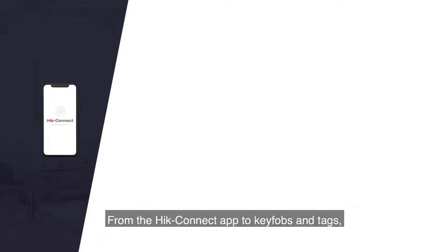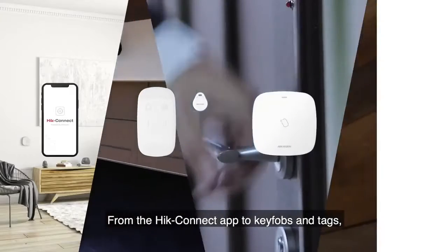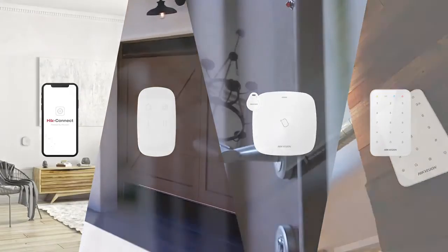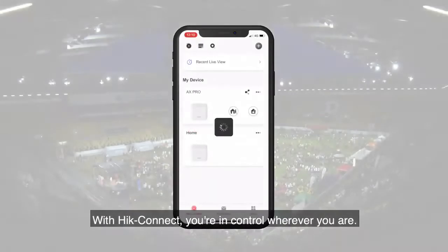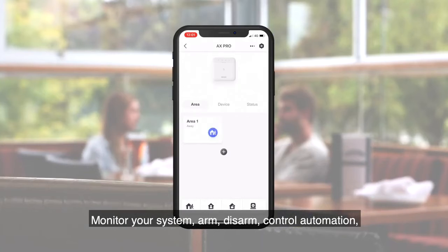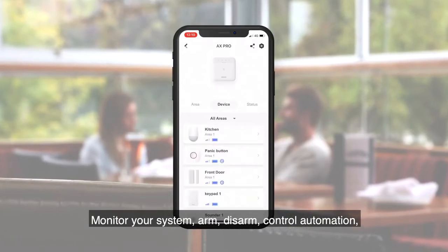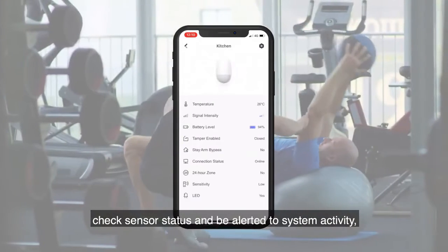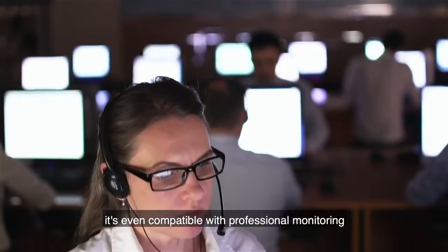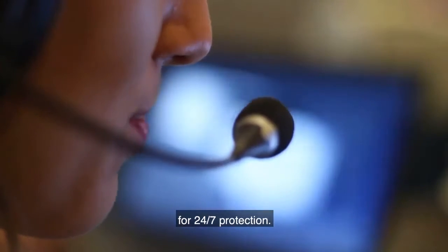From the Hikvision app to key fobs and tags, you get to control what you want and how you want it. With Hikvision, you're in control wherever you are. Monitor your system, arm, disarm, control automation, check sensor status, and be alerted to system activity. It's even compatible with professional monitoring for 24/7 protection.